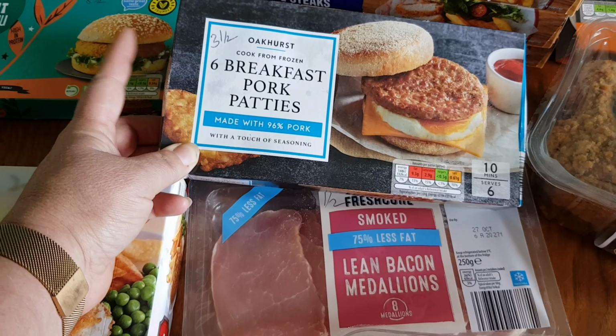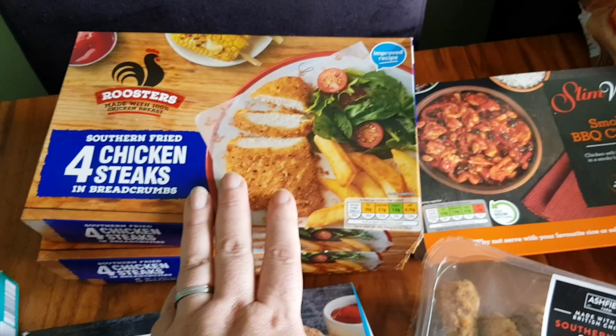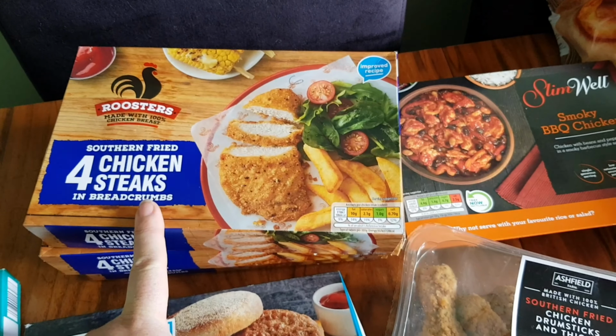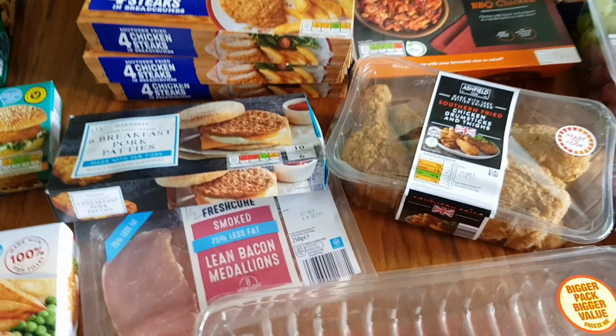Breakfast pork patties, 3.5 Syns each. The Roosters Southern Fried Chicken, they're 6 Syns, and I quite like using 6 Syns on one of those because they're really nice.